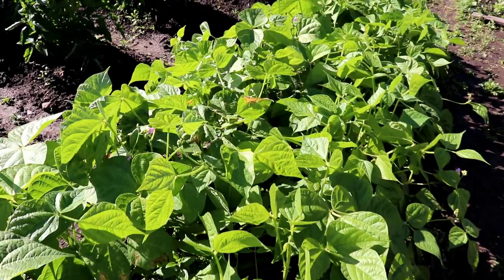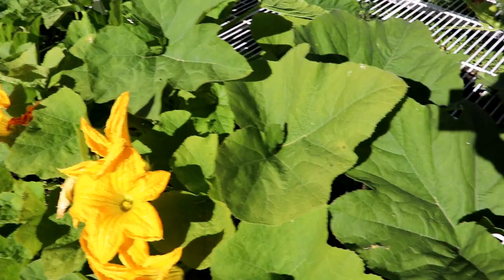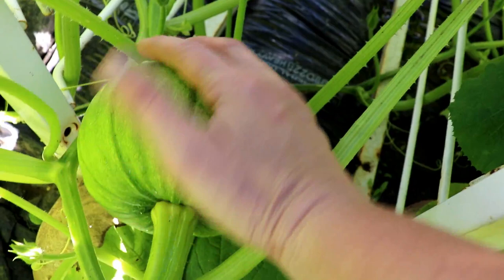So they are filling out here. They're looking really good. On my other side here, we have the pumpkins. They're blooming. And take a look at this pumpkin right here. So I'm just gonna put my camera down a little lower. This is my hand in comparison, so you can kind of see the size of it. So a nice size pumpkin growing there.